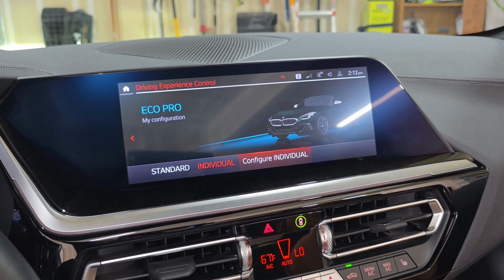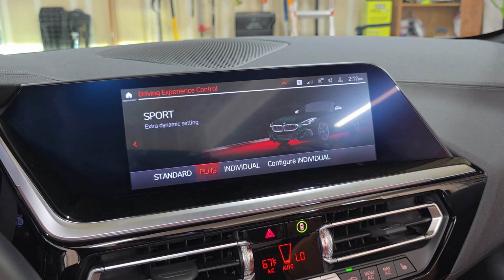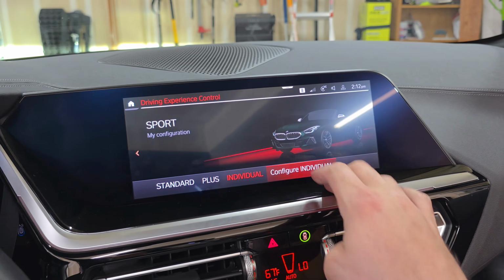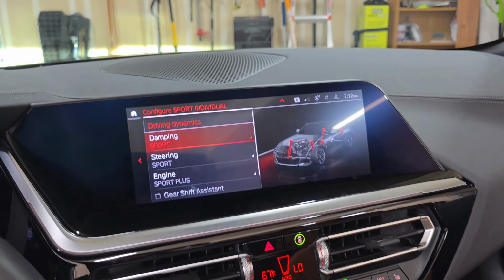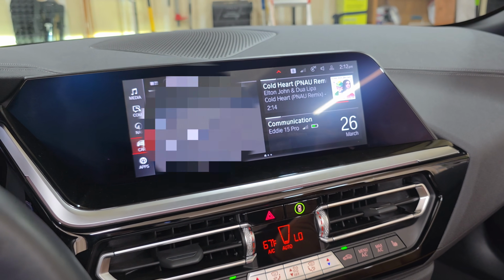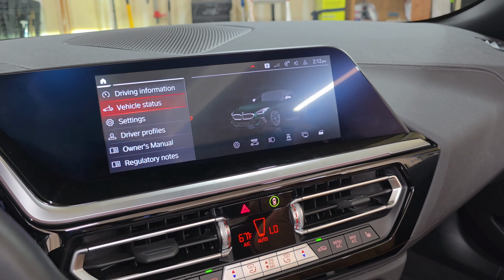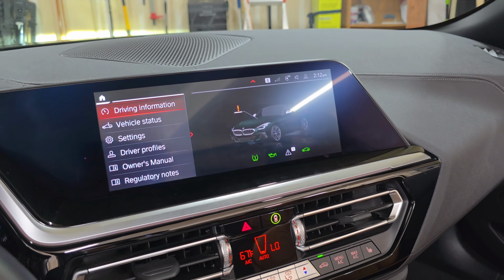You do the exact same thing on sport mode too, where you can tap on it again to go into your individual profile, or configure it right there without having to go into settings. That's something I always enjoyed about these generation BMWs. It's just so much easier to navigate through your vehicle settings than most modern day ones. It just feels like those are cluttered with a bunch of nonsense.